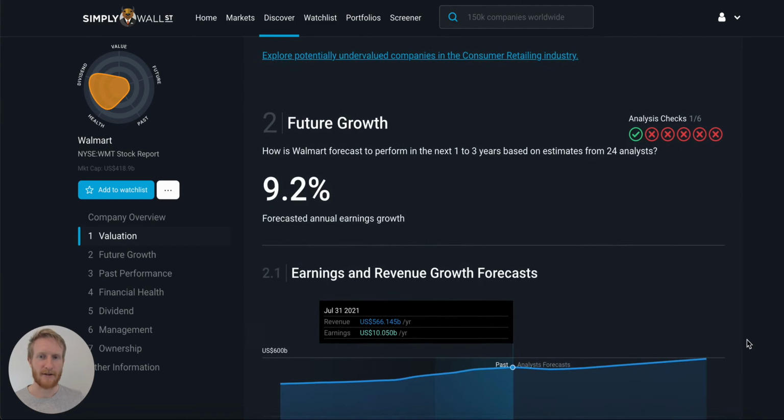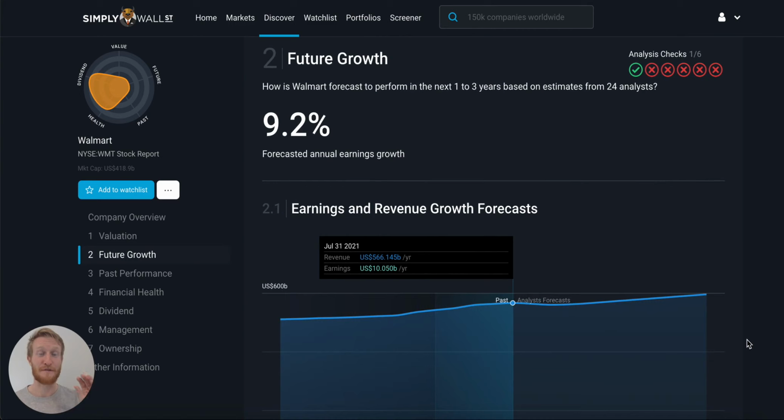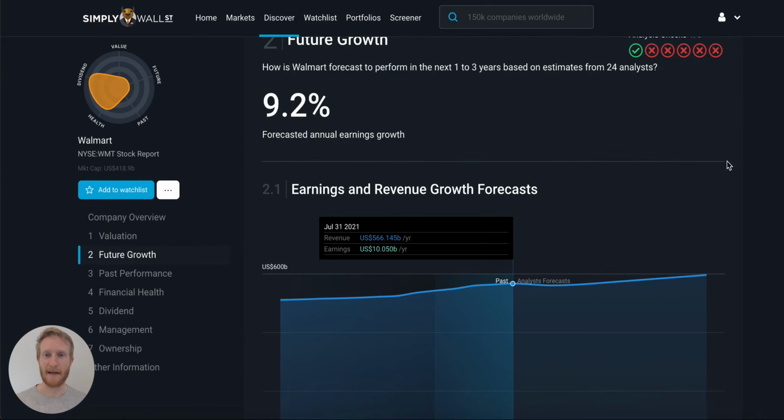Now, the next section I look at is future growth, because ultimately future growth is very important. It relates very highly to valuation. It gives context as to whether today's valuation is fair or not, because if it has really high expectations, then a higher valuation today might make sense. So what I'm looking at here is I can see it only passes one of the 6 checks, and I'm about to find out why.